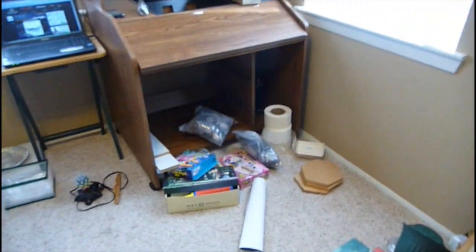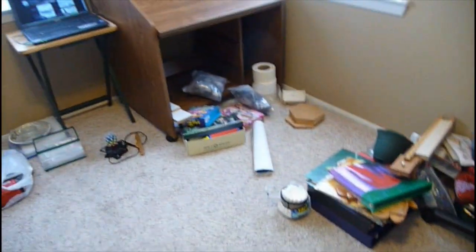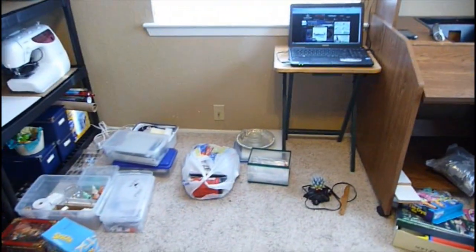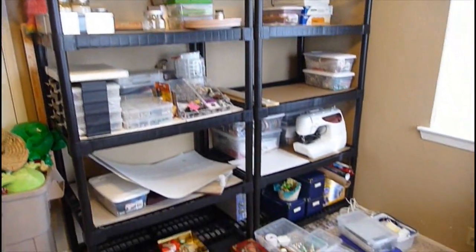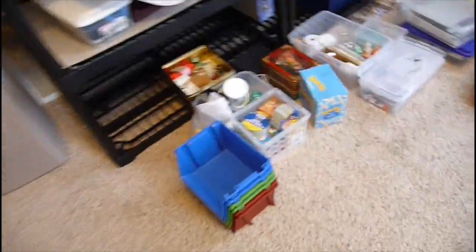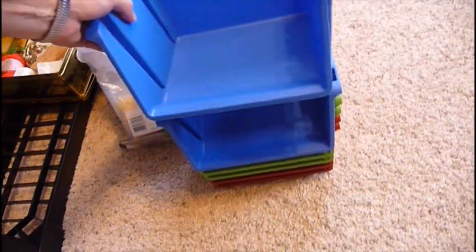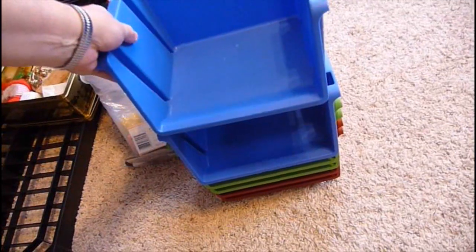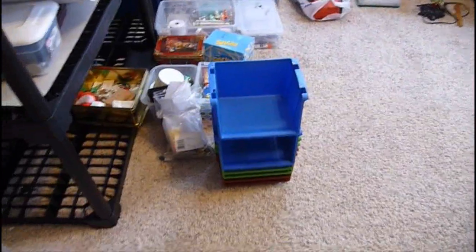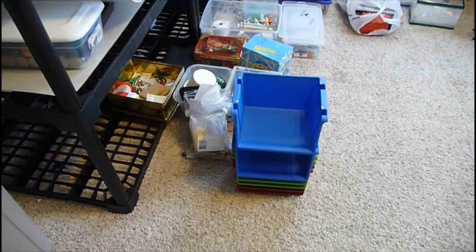Okay. So as you can see, we're making a small amount of progress. We have fewer piles here and here. We still have piles here, and we have shelving with some stuff on it. I'm sure I will rearrange. I bought some of these awesome little stackers. I went to the Dollar Tree, where everything in the store is a dollar, and got some really cheap little stacker boxes, so I'm thinking those will come in handy.